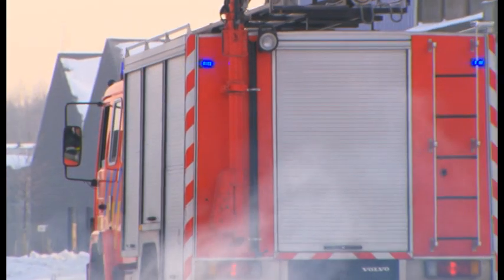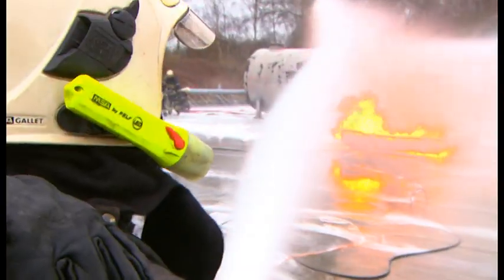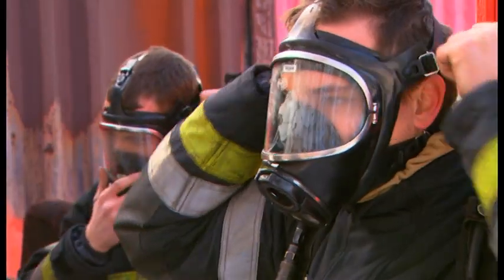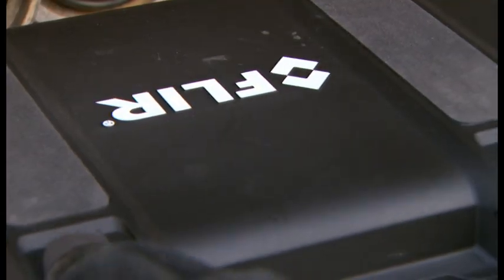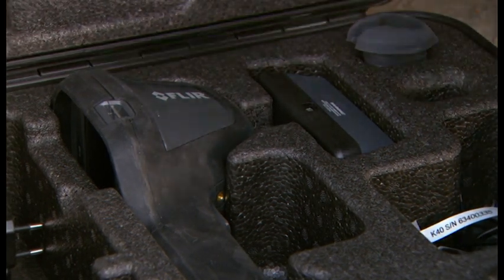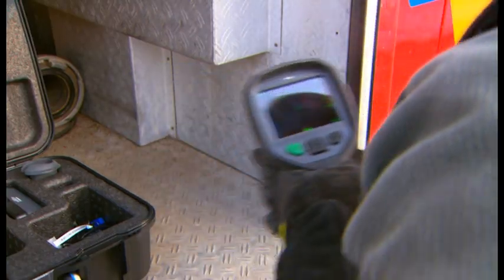On the way to a fire. Firefighters have been briefed. Once they arrive at the scene, it's time to do their job. Attack that outbursting fire. This is the time that they rely on their teammates and their gear. This is the time that they rely on their FLIR K-series thermal imaging camera to protect their lives and to save the lives of others.